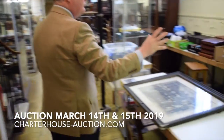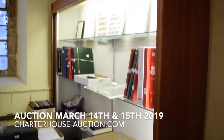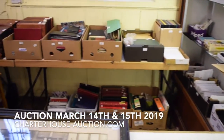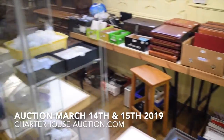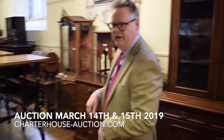In through here, we've got probably tens of thousands of stamps. Here we go, a huge collection of stamps from sort of penny blacks right the way through to the late 20th century stamps there. Up through here, we're going to have a quick little walk through some of the furniture, only because it's easy for me to walk up through here.